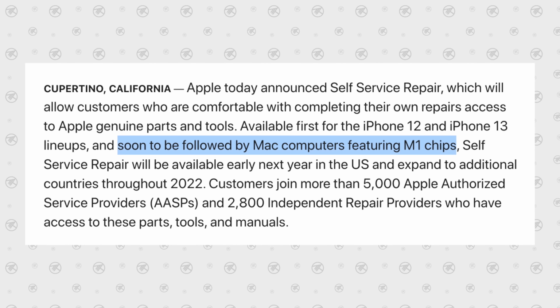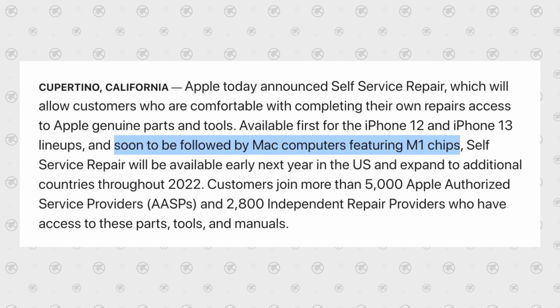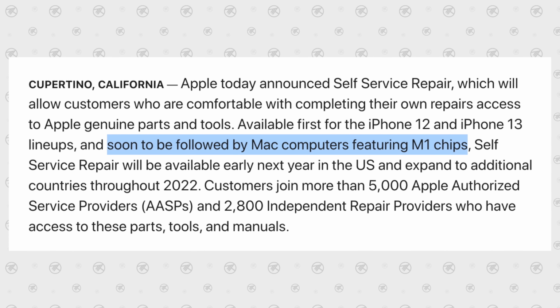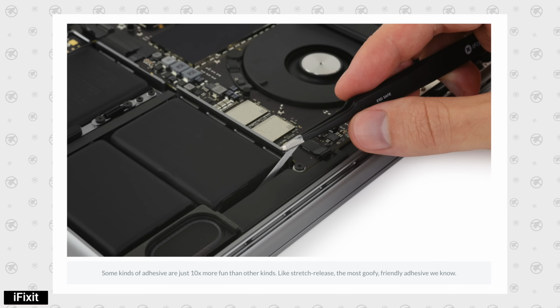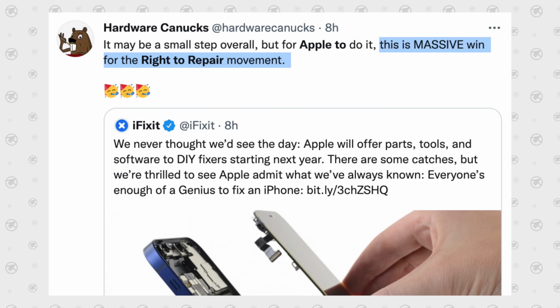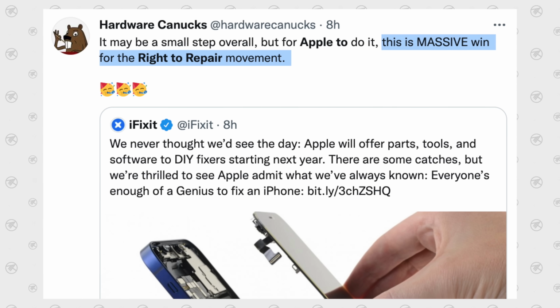But perhaps the best part about all of this is that Apple is going to be rolling out this service to their Mac lineup, starting with the new M1 Max. So it makes sense why Apple brought back those battery pull tabs on the new M1 Pro Max MacBook Pros. So with that said, it's very exciting that this is going to be a win-win situation for both consumers and independent repair shops.